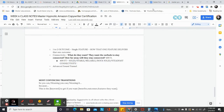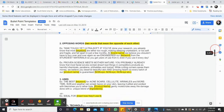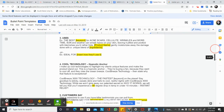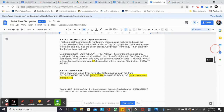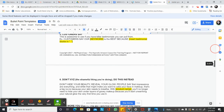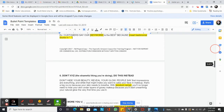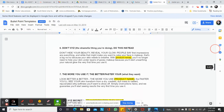Then go over to your bullet point templates, okay? They're right here. Like anchor. You did that. If you have reviews, you could use a customer say one here. Customers say our Bluetooth headphones are amazing, are the best, are ideal for whatever purpose, because then insert the technology.